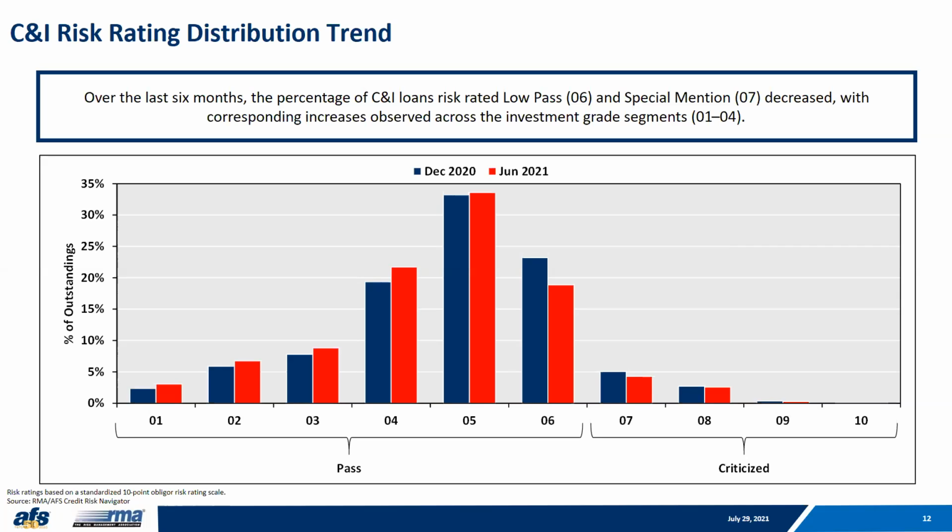So far in the chase for loans, the banks have been maintaining the credit quality. And needless to say, this is something that we've looked at in the past. We're going to keep looking at this to see if credit quality begins to shift a little bit as you chase loans.